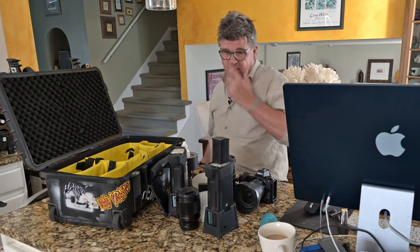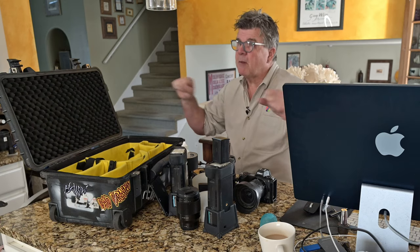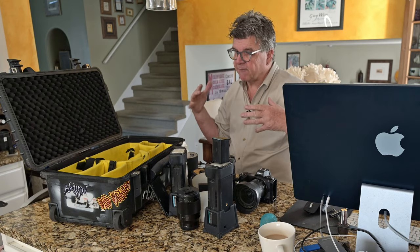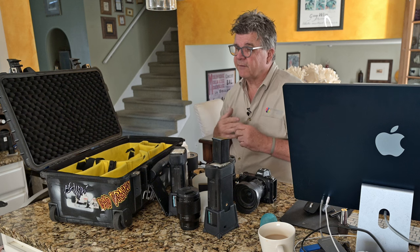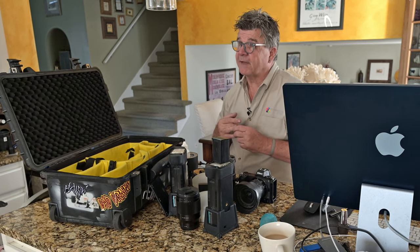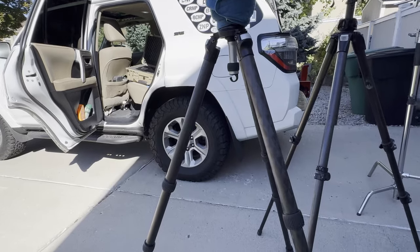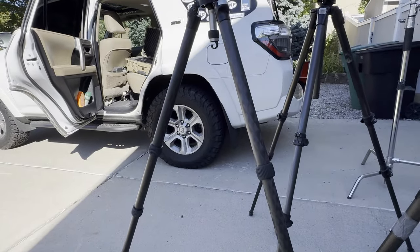What else do I keep in my car? Well, I don't use them much, but I keep two light stands. I have a third one, it doesn't really work that well. I keep a boom arm on it and use that for holding a reflector in case I ever need that. I have a set of 48-inch flags for flagging things, two C stands for using the flags, my main tripod, which is a Really Right Stuff with the Arca Swiss cube on top.